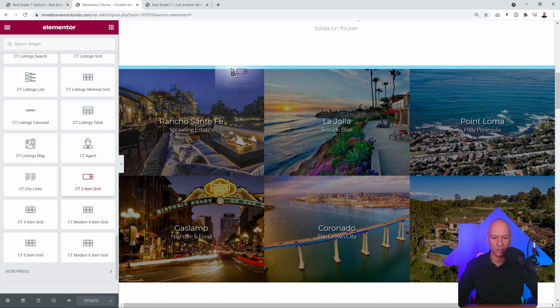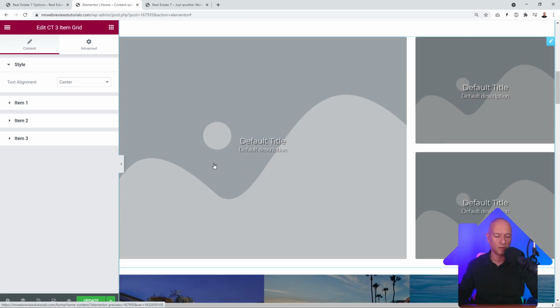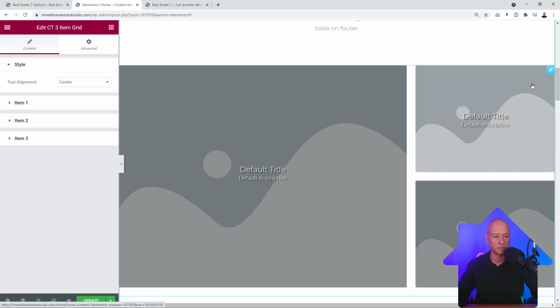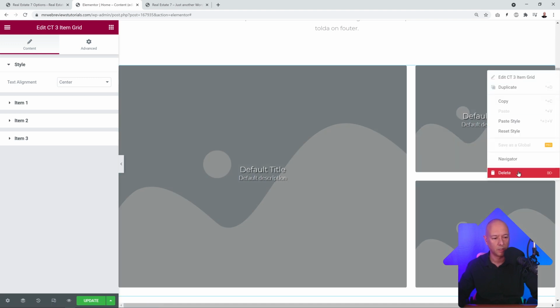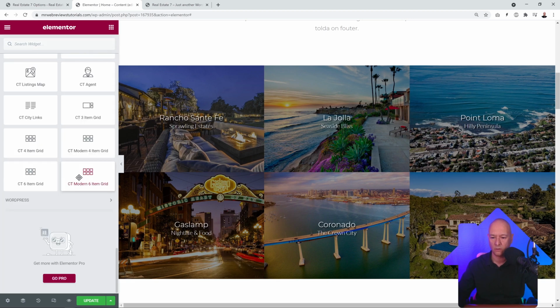Okay, so let's do this together. So I'll drop it here. And as you can see, this one is slightly different. It's a different layout. You have 1 big picture here and 2 smaller ones by the side. So let me delete this. Let me insert another one. Just let me show you very quickly.